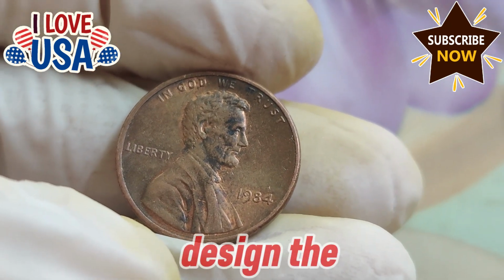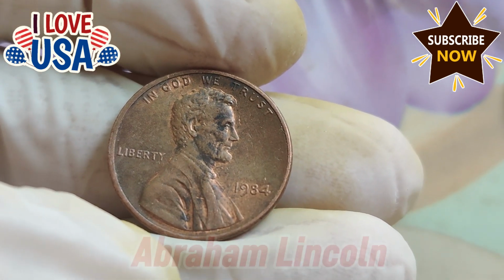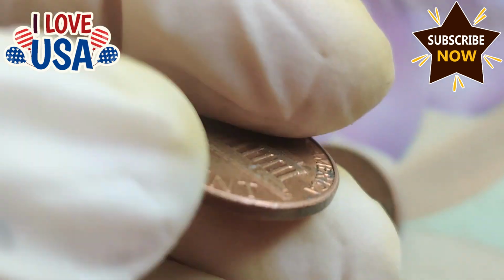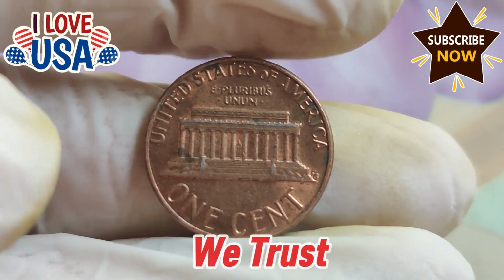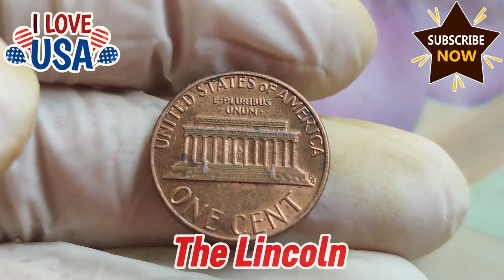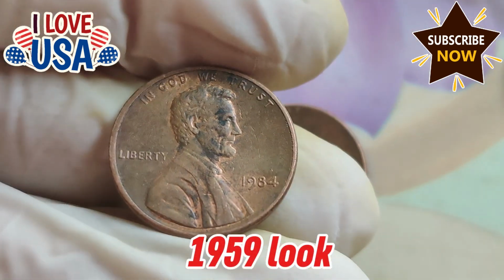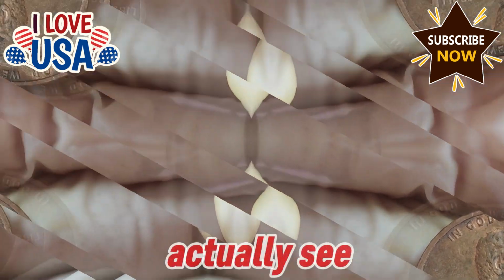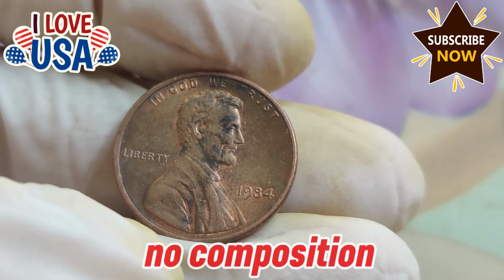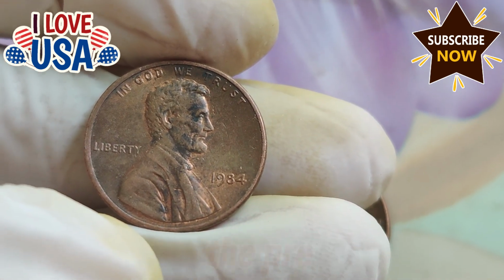Let's talk design. The 1984 penny features the classic right-facing portrait of Abraham Lincoln, originally designed in 1909 by Victor David Brenner. Over his shoulder are the words "In God We Trust" with Liberty to the left and the year 1984 to the right. The Lincoln Memorial, designed by Frank Gasparro in 1959. Look closely, and you'll notice you can actually see the tiny figure of Lincoln seated in the center of the monument.